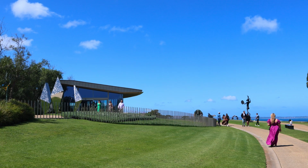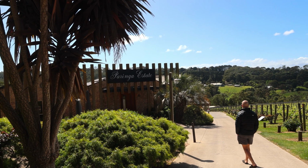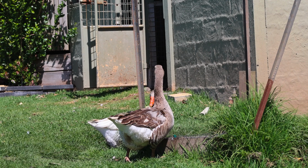Our next winery stop was Paringa Estate. After visiting an institution like Leo Estate, this winery had a homely rustic vibe. They even had an adorable family of geese on the property. Had a lovely final tasting at Paringa Estate Wines. Really intimate feel, and got 1 bottle to finish off.